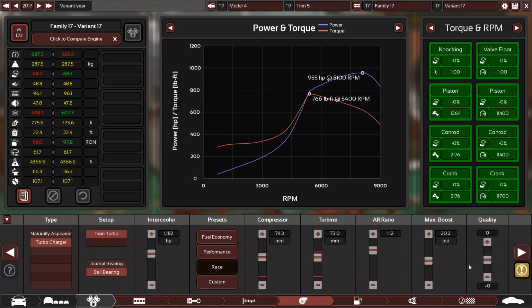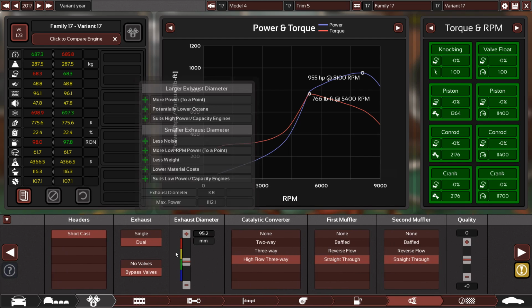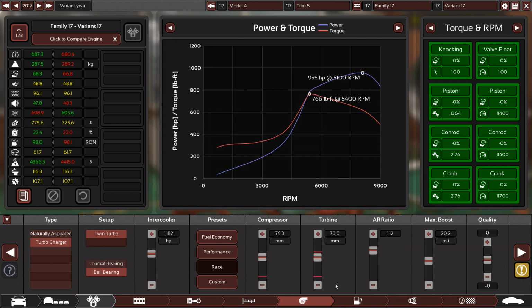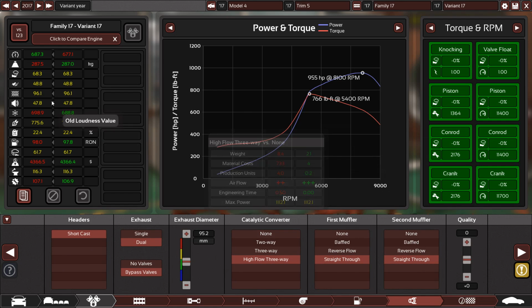I'm kind of okay with this as an engine. I can crank out more power from it, but I'm okay with it being on the relatively efficient side, I'm okay with that being not too horrendously over. Yeah, that kind of works. We might come back and adjust some bits and pieces later on.